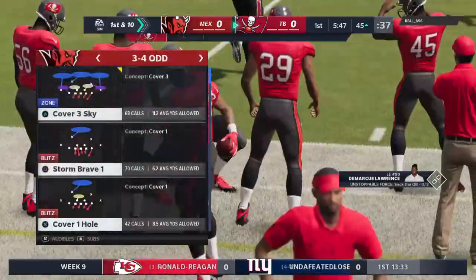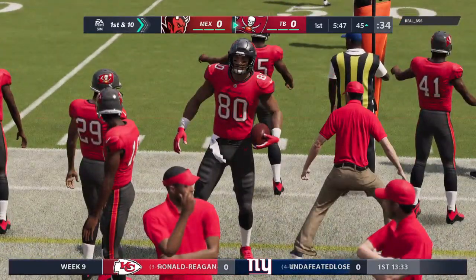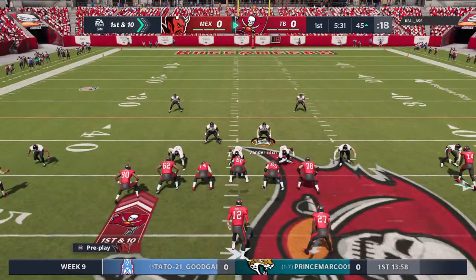We just saw one example right there. And out of bounds on the other side of midfield at the 45. They may want to go back to that one. First play of the drive, good for 15 and a first down.